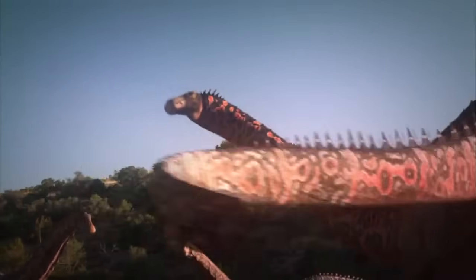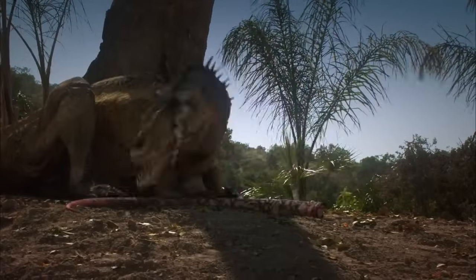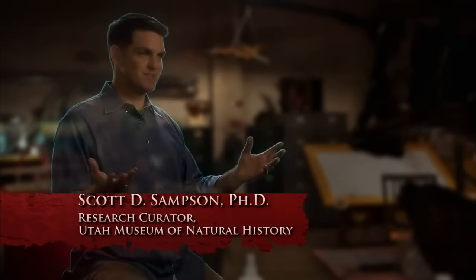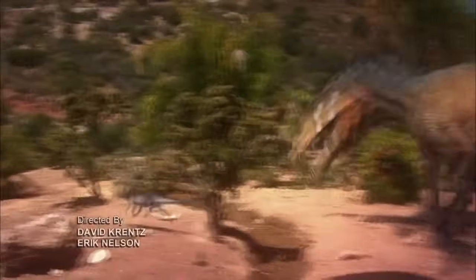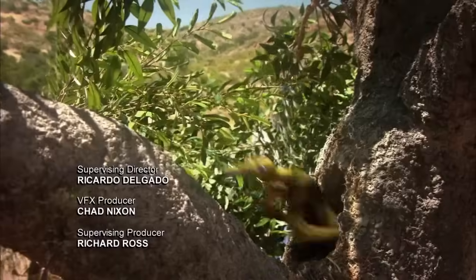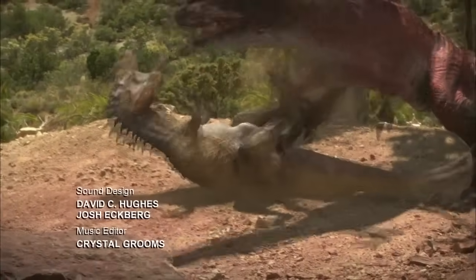We know much more now about dinosaurs than we knew yesterday. But it seems we can never know enough. When I grew up, dinosaurs were slow, dim-witted, not very exciting, dull-looking animals.